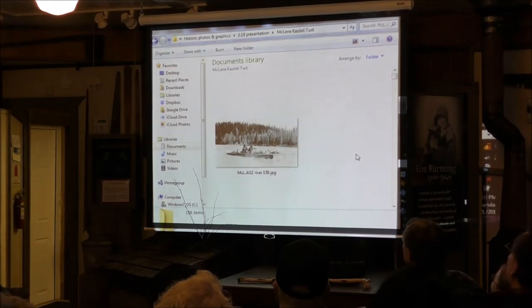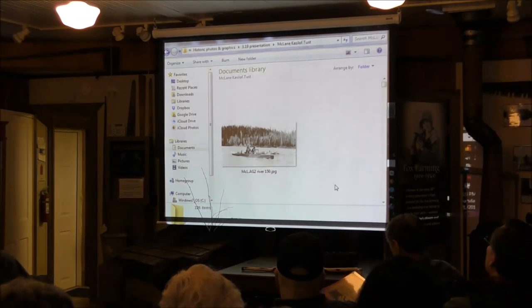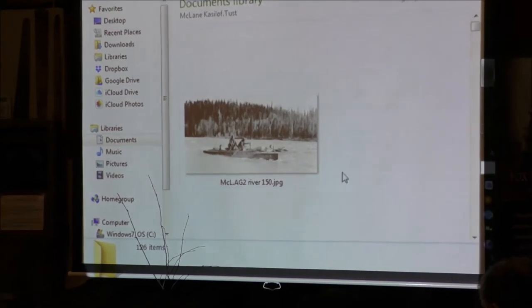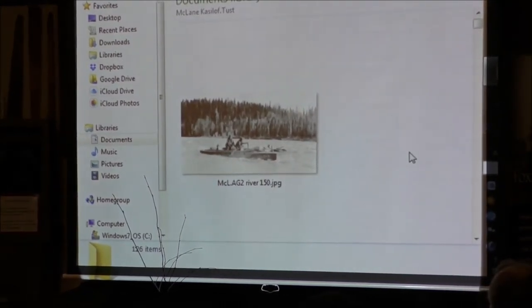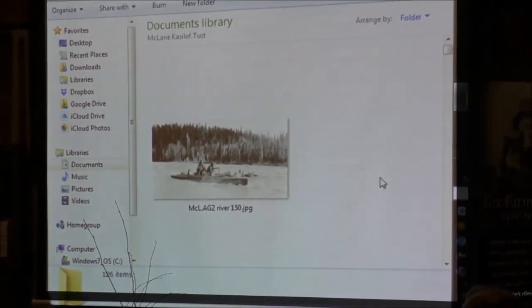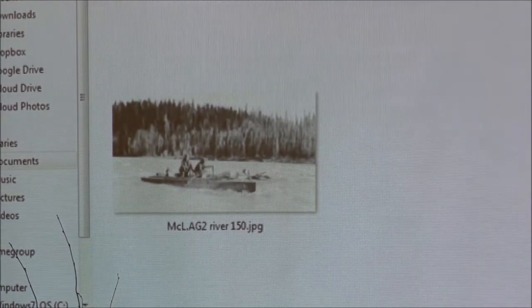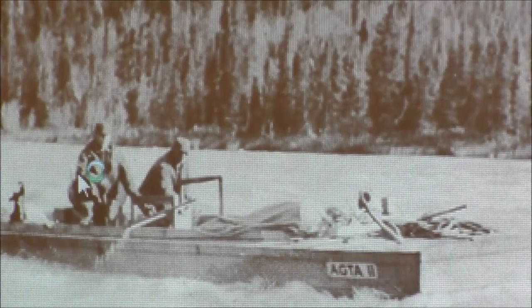So we have an incredible collection from the McLean family that has been shared with us, and they have photos from many different decades. This is 1930-ish. This was the first inboard motorboat that was built that could travel up the Kasilof River, and it was used by the Alaska Guides Association. It's an odd-looking, barge-looking boat.